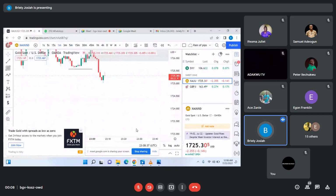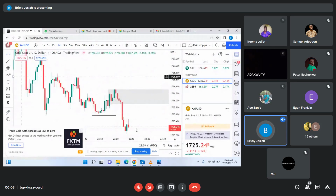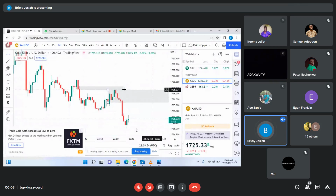And can you see the 1 minute time frame is so clear? On the 1 minute time frame now, we have a weak, we have a weak here. So judging from this weak, I'll be expecting price to bounce back to this zone, either here or here.